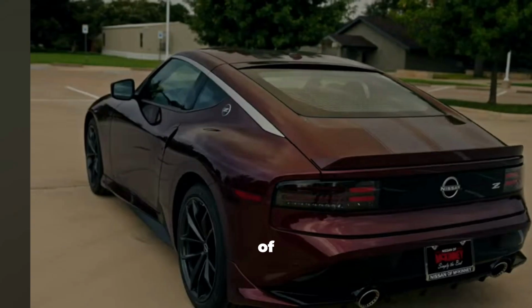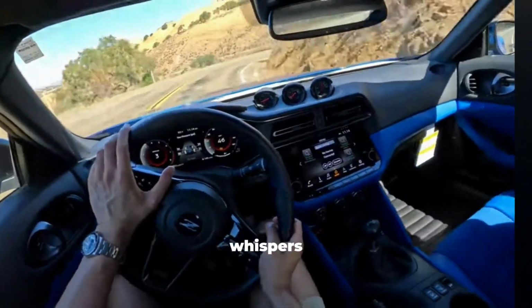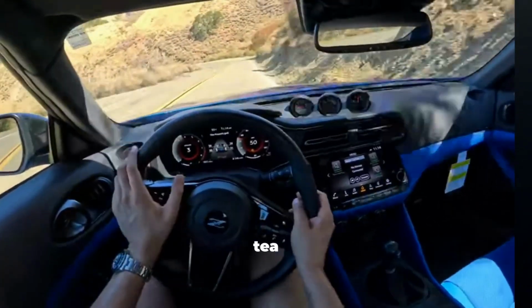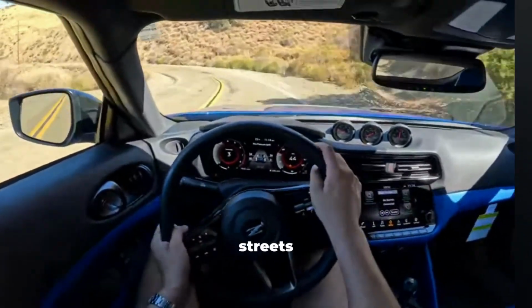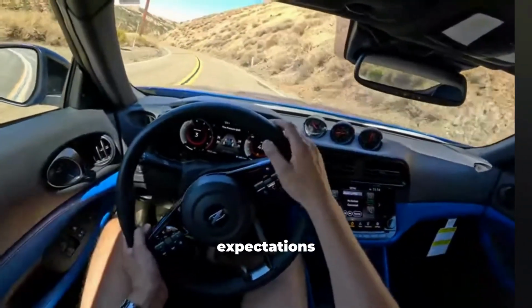That engine has the kind of power that makes your heart skip a beat and your right foot a little too heavy. But whispers don't sell cars, so what's the real tea on the Z? Can it dominate the streets, or does it just rev high on paper? Let's see if this ride lives up to the expectations and then some.